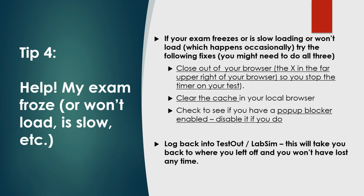Tip number 4, help my exam froze or won't load or is slow, etc. So if your exam freezes or is slow loading or won't load, which happens occasionally, try the following fixes and you might have to do all 3. So close out of your browser, that's the X in the far upper right of your browser, so you'll stop the timer on the test. Clear the cache in your local browser and then check to see if you have a pop-up blocker enabled. If you do, disable it. Then log back into Test Out LabSim, and this will take you back to where you left off and you won't have lost any time.